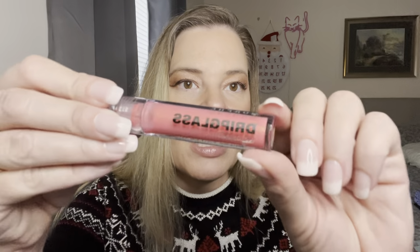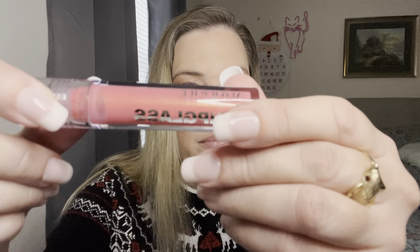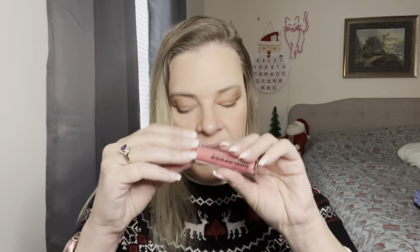And then my boyfriend's mom got me this. This is Drip Glass by Morphe. Morphe Drip Glass lip gloss. So pretty. It's such a pretty shade. Kind of sheer. It doesn't really have a lot of pigment, but it's so pretty.